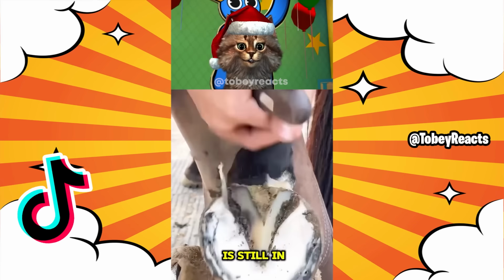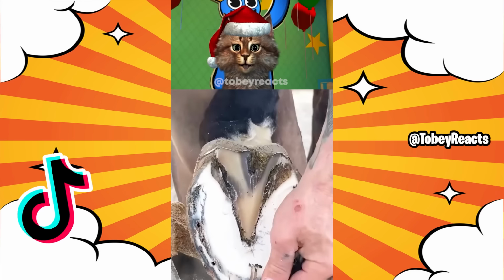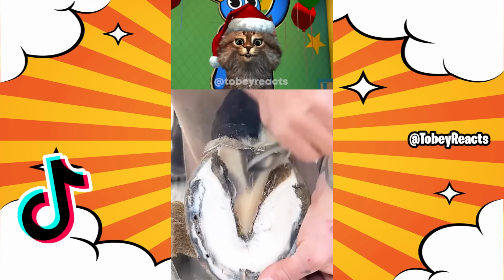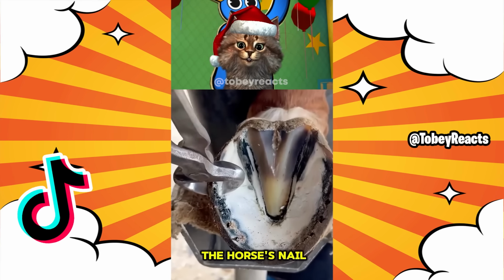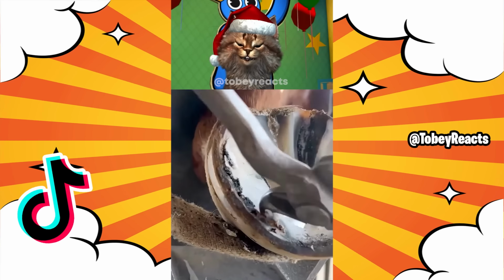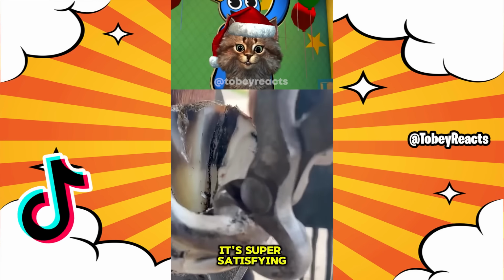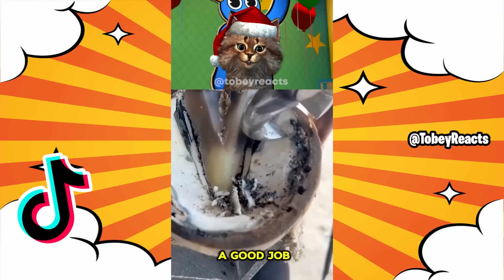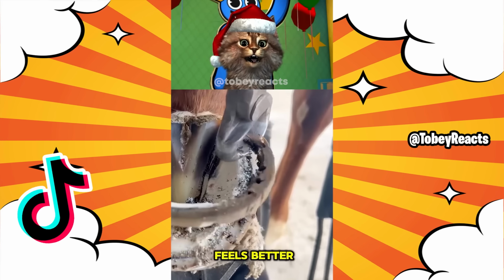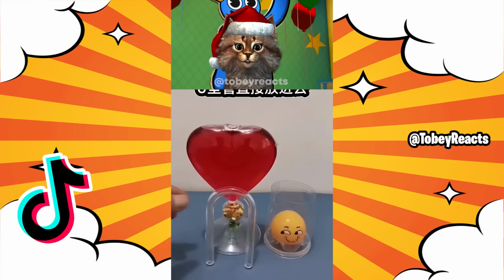But the horse is still in pain. He's just destroying his leg. So the man decides to cut the horse's nail to see if that would do the trick. Oh my god, he's screaming. It's super satisfying. And after doing a good job, the horse finally feels better, with much more comfort to walk on. What do you rate the pedicure?